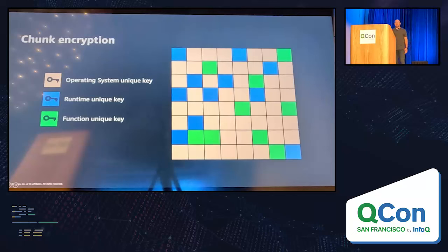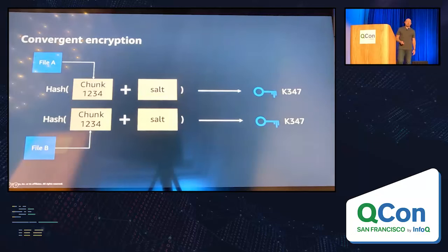And for the function chunks, we will be using a customer managed key to make sure that only this particular customer has access to their chunks. And they are never shared. But we can share operating system and runtime chunks. This is super helpful.